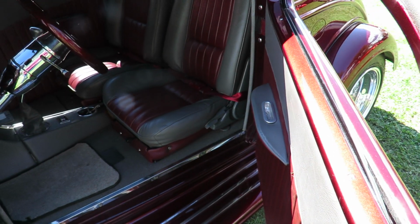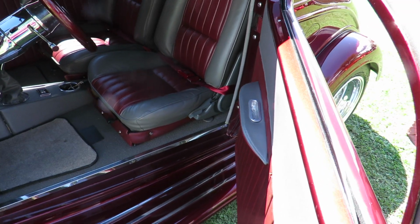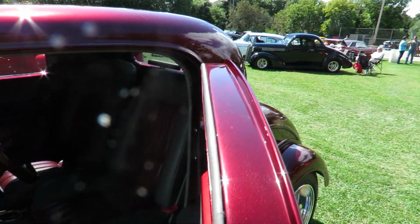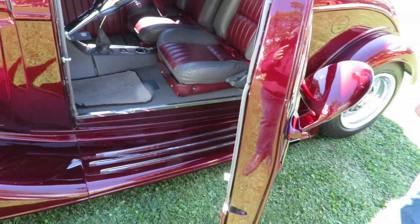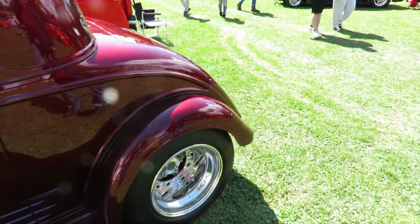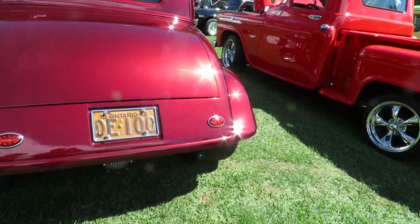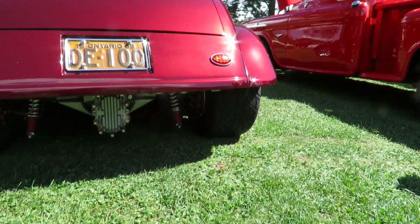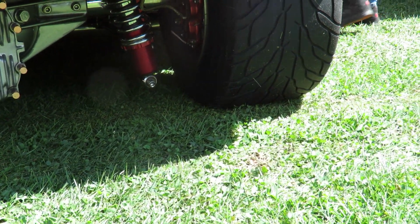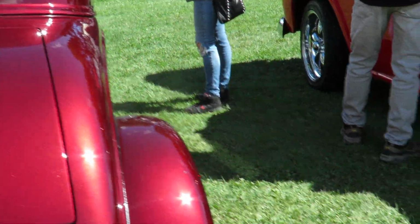And originally in 35, this would have had a wood floor. Yep. Ken has changed all of that. He's manufactured it. It's all custom. It's all metal. And this isn't just for show, this car goes. Quick change racing rear. Not your normal 35.